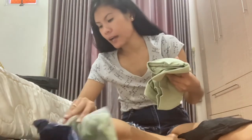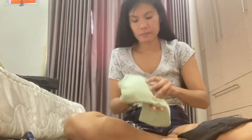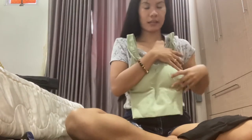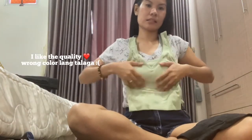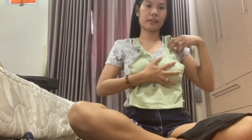Dapat white and black, but they gave me green. So, na-message ko na lang siguro sila. Tapos, it's actually padded, this one. And it's a body fitting na parang sleeveless.